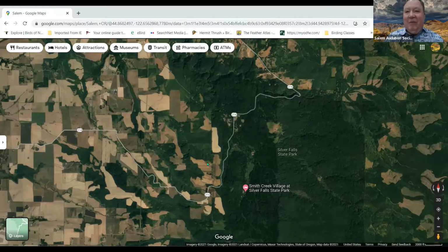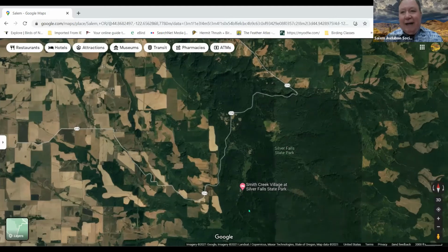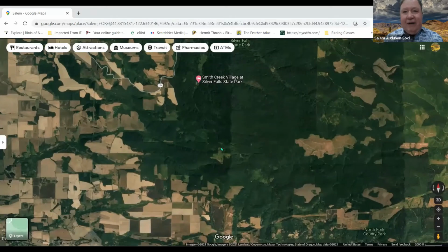If you wanted to see every one of the falls, all 10 falls, it would take about 8.7 miles, and they say 3 to 4 hours to walk it. But it starts way down here and continues way out to here. So all this area here is Silver Creek Falls.